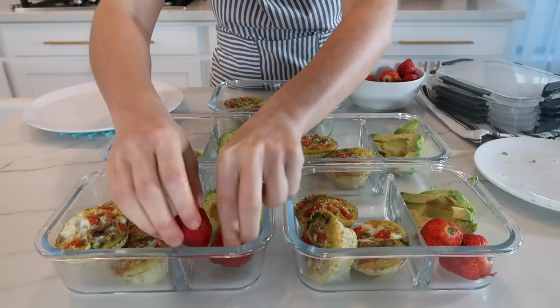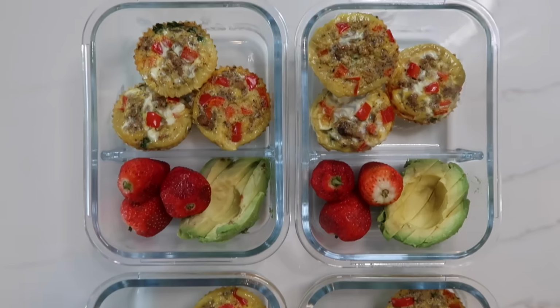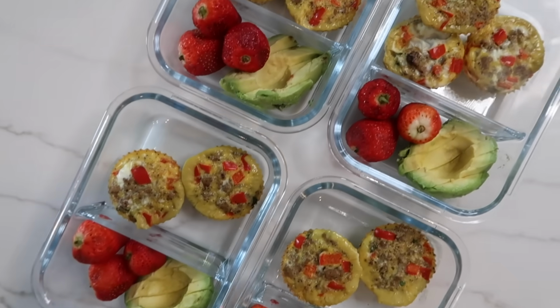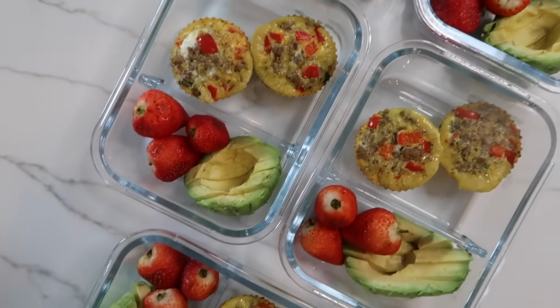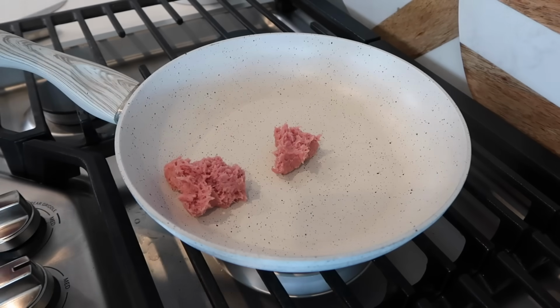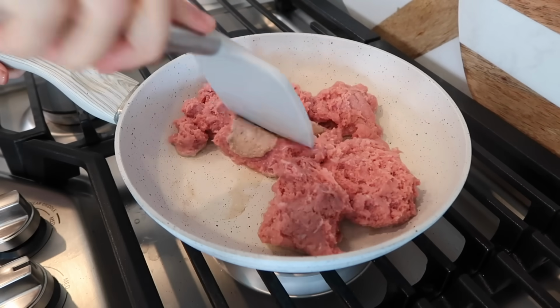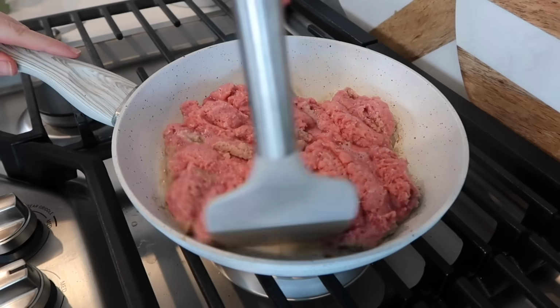So for breakfast this week, I'm prepping my turkey sausage egg muffins with a side of fresh avocado and strawberries. And these muffins are grain-free and dairy-free. So I'm gonna start by cooking the ground turkey. And for this recipe, you're only gonna need half a pound, but I'm gonna go ahead and cook the whole pound just so I can have some extra in the fridge.